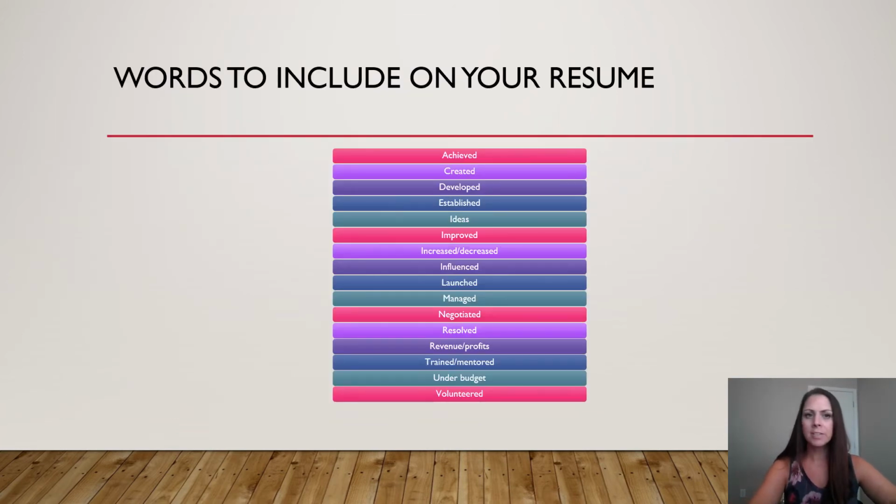Okay, so next I just wanted to add words that you can include on your resume. Again, employers do not have a lot of time to review your resume. Honestly, some postings will have 1,000 applicants. So you definitely want your resume to be clear and easy to read. You always want to use a very basic, clean font like Arial or Times New Roman. You want to keep your font size between 10 and 12 points.